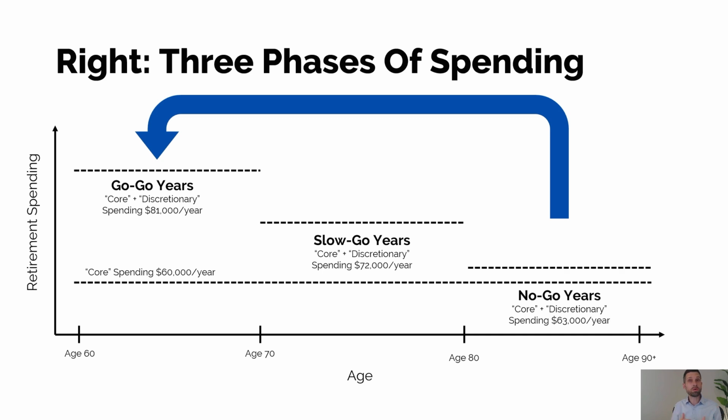And this really helps us get the most out of retirement spending. We're getting the most value out of it because we're putting more in those early retirement years when we can really take advantage of those extra dollars. Now, one of the things to watch out for is if you don't have a lot of discretionary spending in your plan. So here we've got core retirement spending. We've identified that we've got quite a bit of discretionary spending on top of that. But if your plan doesn't have a lot of discretionary spending, then you may not have as extreme phases of retirement spending as this example. So you might not be changing by 9,000 or so per year or per phase. You might have smaller changes in the go-go, slow-go, and no-go years.